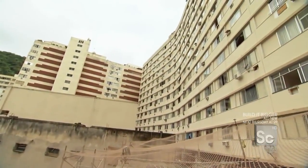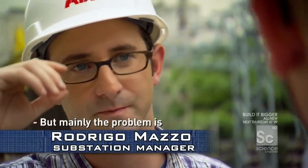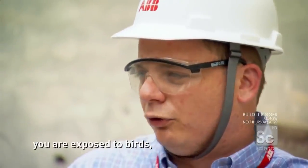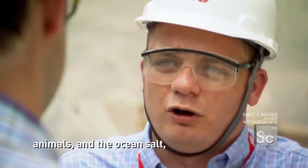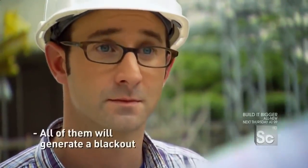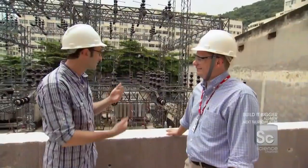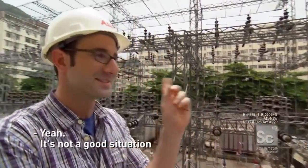Yes. This is totally open? Yes. It's not good. It's very, very dangerous, this. But mainly, the problem is it's more vulnerable because you are exposed to birds, animals, and the ocean salt, raining. All of them could generate a blackout. So everything from salt from the ocean. Yes. The rain falling on this thing. Even a pigeon could fly into the substation and the lights go out. Yeah, it's not a good situation.